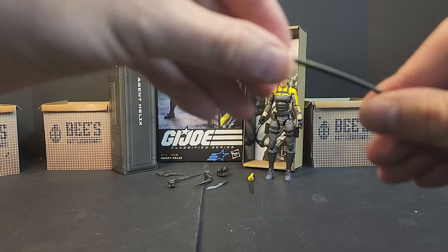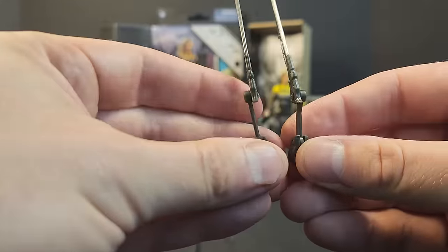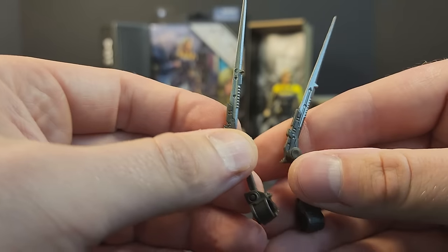Let me check these swords out. Yeah, not that goofy rubber. And I believe they are inverted, so they are two different ones. But they are relatively the same, just mirrored.